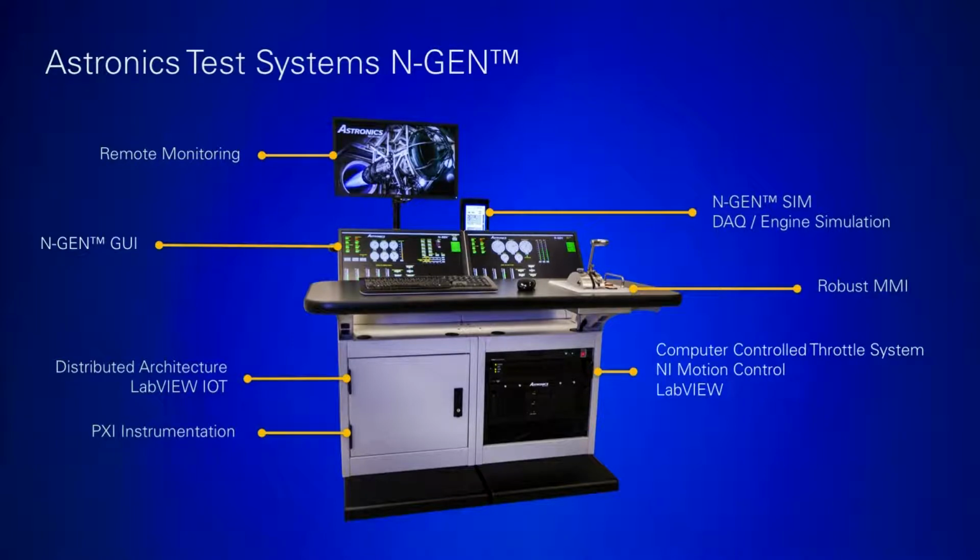When all of this is integrated into the large-scale test facility, you really do get a true industrial Internet of Things environment. From NI's perspective, one of the greatest aspects of the Astronics engine solution is that it's instrument independent and bus agnostic, so you can use PXI for one system, CompactRIO or CompactDAQ for another, depending upon the needs of the customer. A great example of applying the NI platform approach.